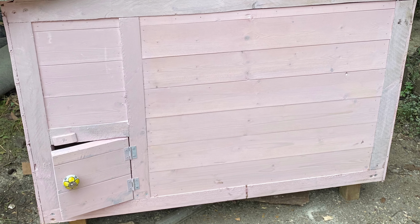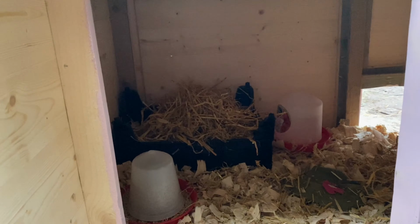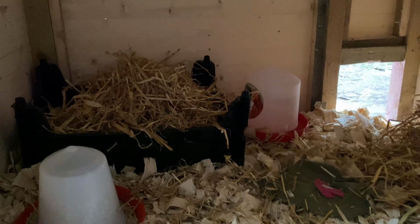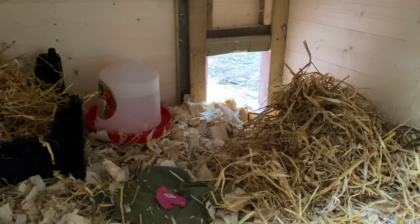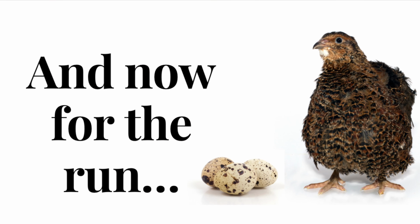Let me take you on a tour. See my highly impractical pretty doorknobs. So in the quail house we have food and water, as well as a basket of straw to snuggle up in on cold winter nights. You can see the front door which leads to the outside space, and a hand-sewn rug made by my seven-year-old son. I should have been an estate agent.